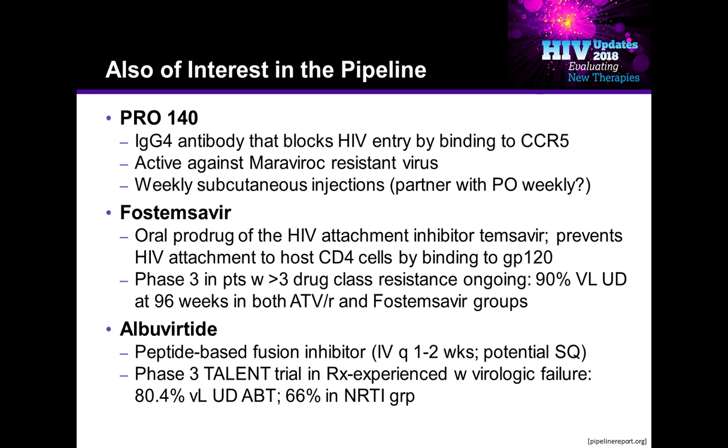So of interest in the pipeline are a few agents I list here just simply because of their new classes that demonstrate the amount of activity in the drug development space that has taken place in the last 5 to 10 years. So Pro-140 is an IgG4 antibody that binds to the HIV co-receptor that it uses for entry into the cell, and it is active against virus even that's resistant against Maraviroc, which is another entry inhibitor. This would be a once weekly subcutaneous injection, so looking for a partner that can also be given weekly would be the issue for just streamlining of the HIV treatment.